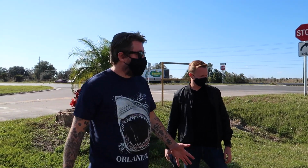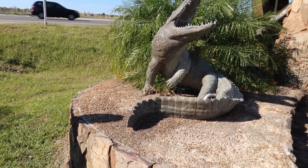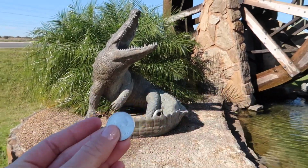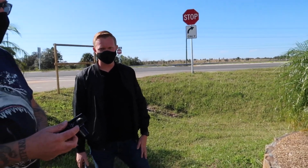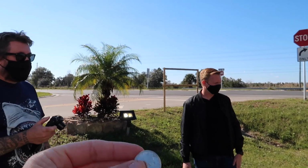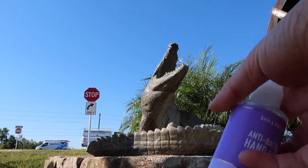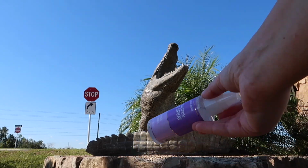Adam, Dylan, hey guys. Hey. Hello. So what I read was you rub its tail and then you throw in a quarter for good luck, but I only have one quarter. So we all have to cooperate and rub the tail together and then I'll throw the quarter for all of us, okay? You have to make a wish. And I also have hand sanitizer for after we rub its tail, okay?